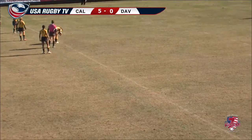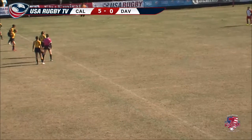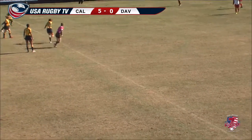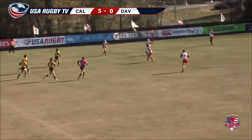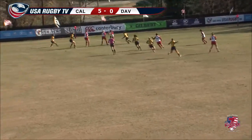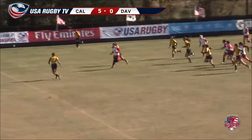Ireland will kick off again. And we'll look for Davenport. Davenport also has a couple of wonderful runners. Both teams went 2-1 yesterday. This kick has gone past the 15 meters and rumbling forward over here. Wonderful breakout. Davenport on the run.